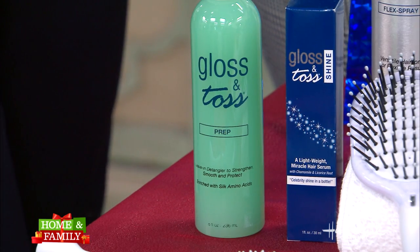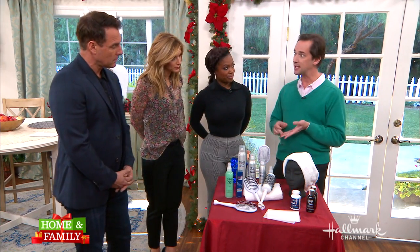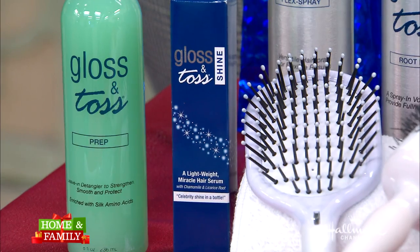Silk amino acid, which helps smooth the cuticle layer, make the hair nice and shiny. Blow dry serums are also really good. They speed up that blow drying time, they minimize the heat, and they protect the hair during thermal styling. Gloss and Toss Shine's great for that.